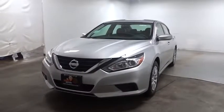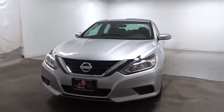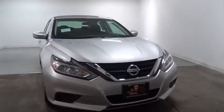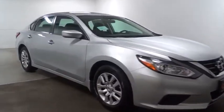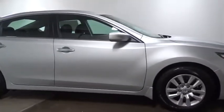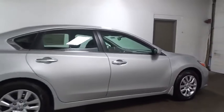2017 Nissan Altima. The Nissan Altima offers advanced features to make life easier, and most of the features come standard. Combine that with the powerful engine, 6 standard airbags, and over 5,000 quality and performance tests, and you'll see the Nissan Altima is made to drive and built to last. This vehicle has less than 100 miles.